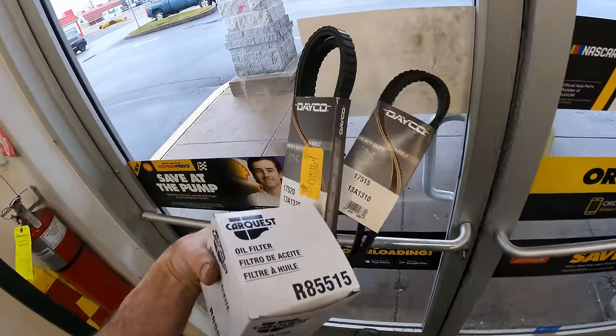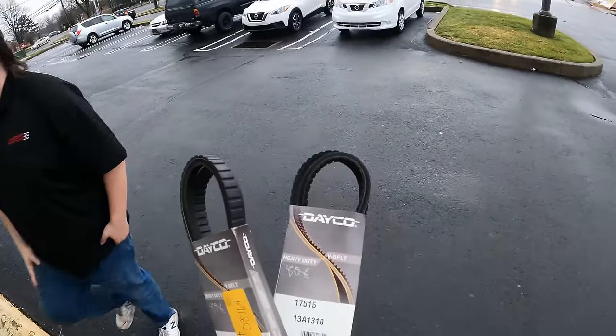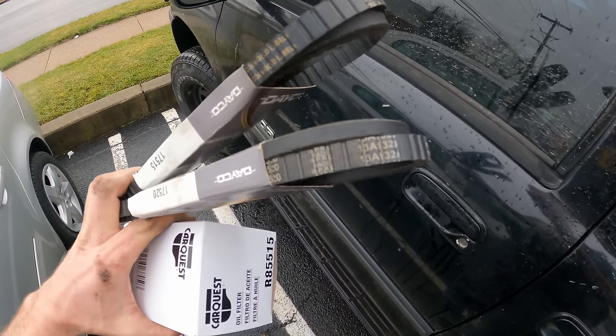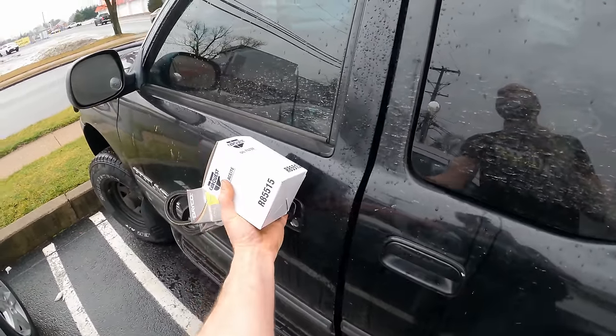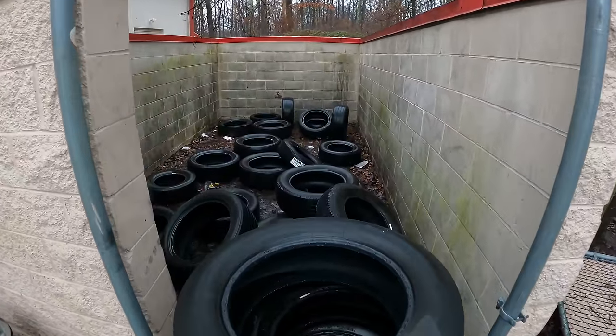They had the oil filter in stock and not the right belt, but one size off, so I got one size bigger, one size smaller. Deco heavy duty, made in PRC, People's Republic of China. And China. And for some tires.